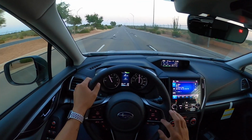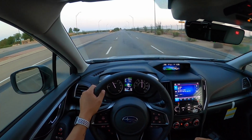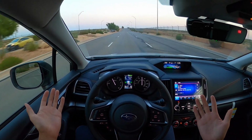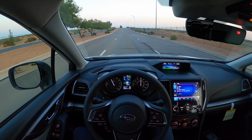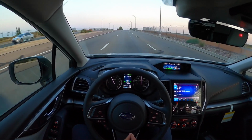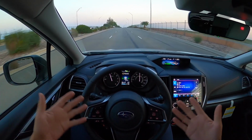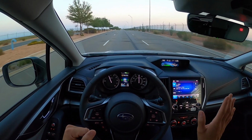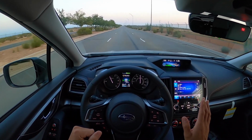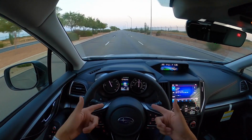This model is equipped with Eyesight, has lane departure and active lane centering, so when it's active, the vehicle will drive itself. Now this is a great nifty feature for road trips, driving alone, if you're a distracted driver or you text or do any of those things. Eventually you get the warning on screen and it is going to cut you off.